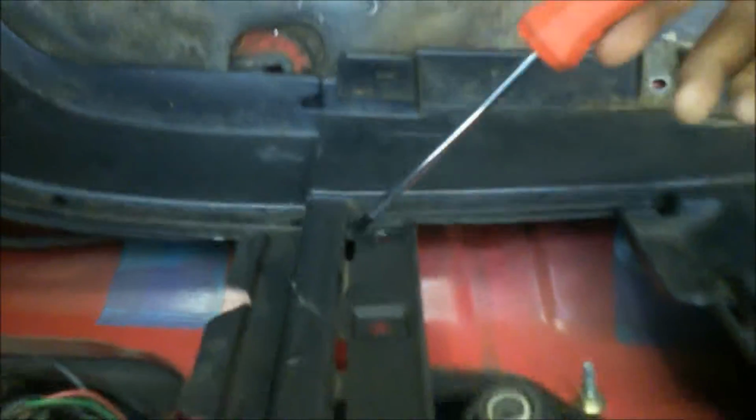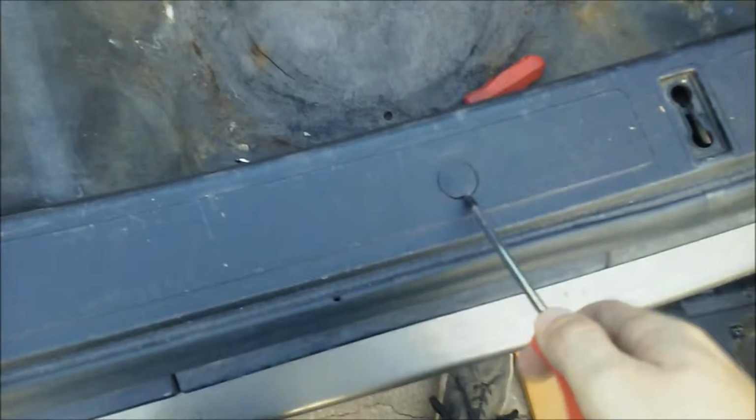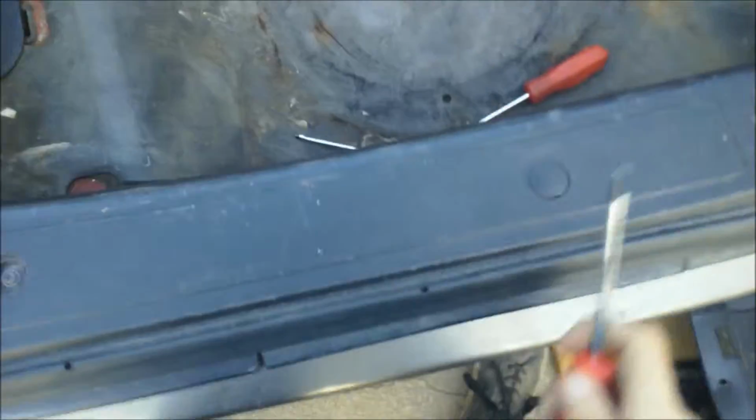Anyway, so removing this back panel, there was a screw here, here, a big one here, here, here, and then, oh, I didn't see these 2 other ones, but there's 4 of these things, and you get a flat head and you just pop it off, and then there's screws under there.